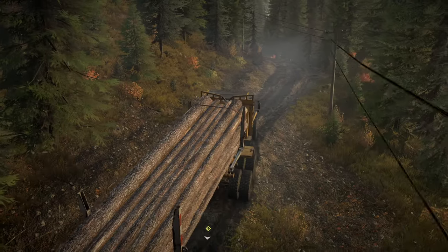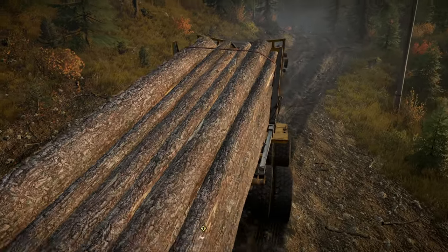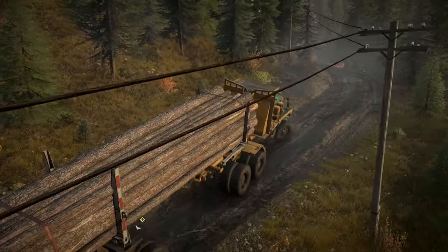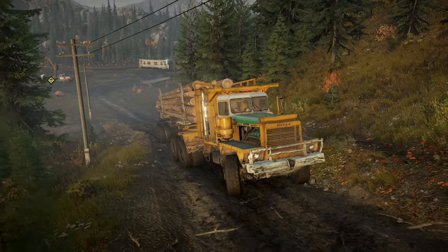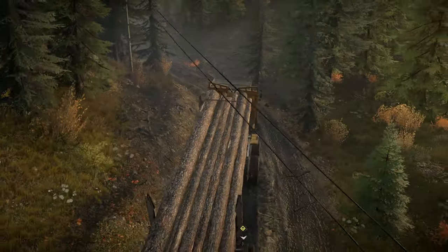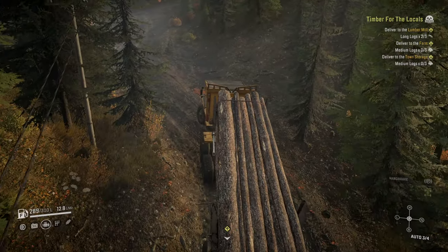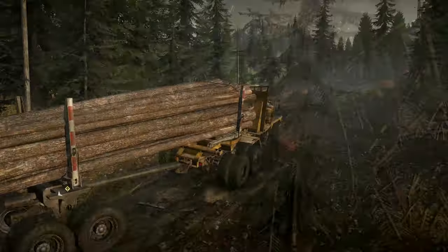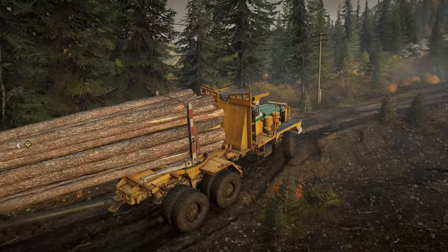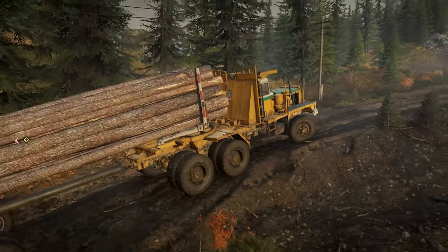Have we lost that much power with our little dent? I didn't repair it, did I? Nothing wrong with it. No, it's only a little bit. It went red on the bits that pop up at the left when you take damage, but the truck is definitely behaving a little bit weaker.